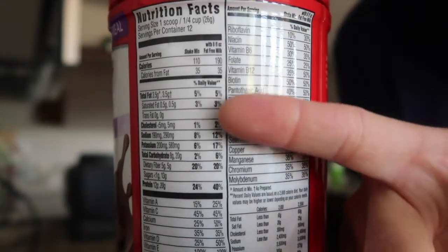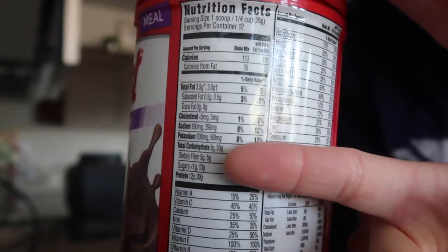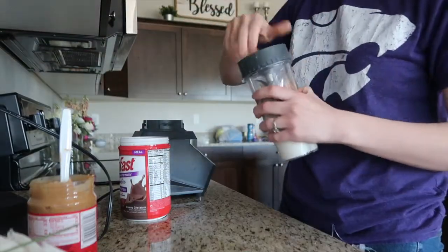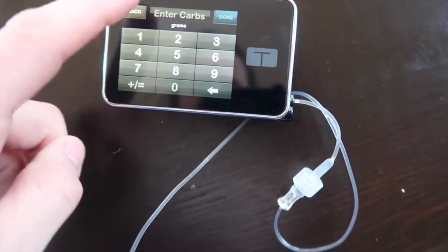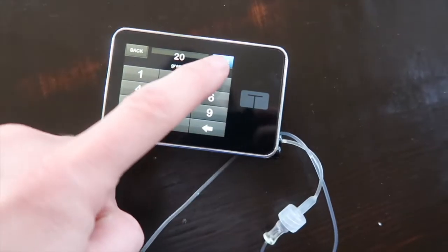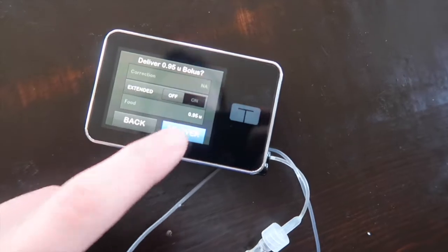So for breakfast, I like to have a shake with some milk. And right here, the total carbohydrates are 20 grams if you have an 8-ounce glass of milk with your shake. So I'm going to enter 20 grams into my pump, that I'm going to eat that. And it's going to give me the correct amount that I need. And so I delivered it.